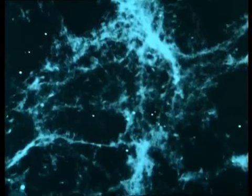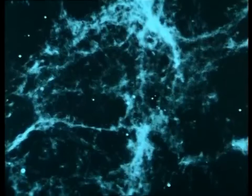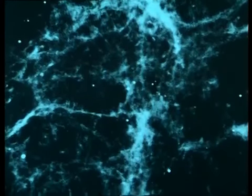This is the famous Crab Nebula, photographed by the NTT in different colors. It is the remains of a star that exploded as a supernova in the year 1054. In this infrared image, we can easily see the famous pulsar at the center.